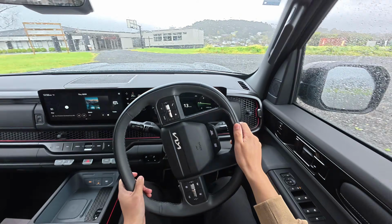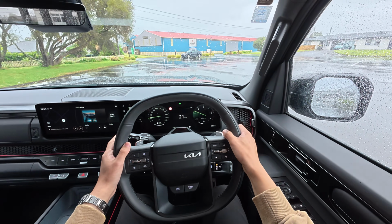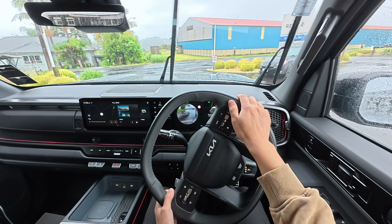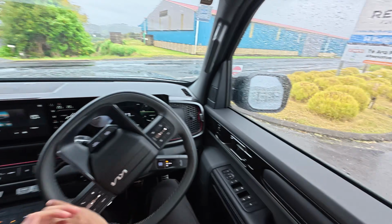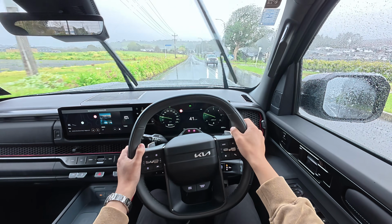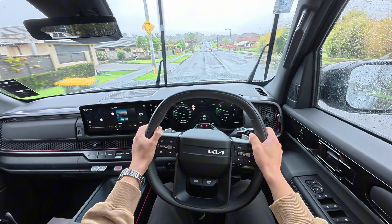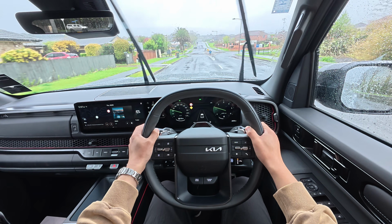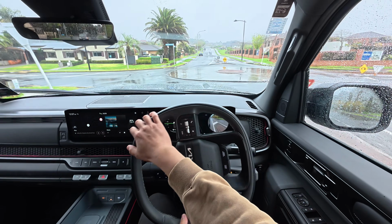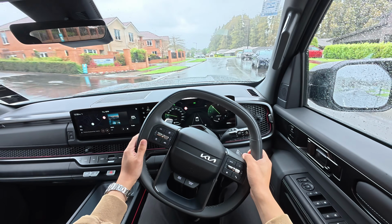So it's pretty good turning circle as far as I can see. Now going back to the engine and drivetrain, the New Zealand versions come with a 2.2 litre 4-cylinder turbocharged diesel motor. That means they offer 154 kilowatts of power, 440 Newton meters of torque. Even if the engine is very similar to what you can find on the Kia Sorento and Kia Carnival diesel variants, the driving part is still a little different from what you can find on the Kia passenger vehicles.